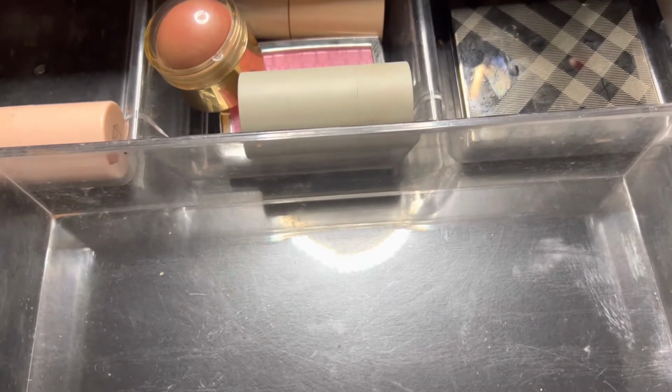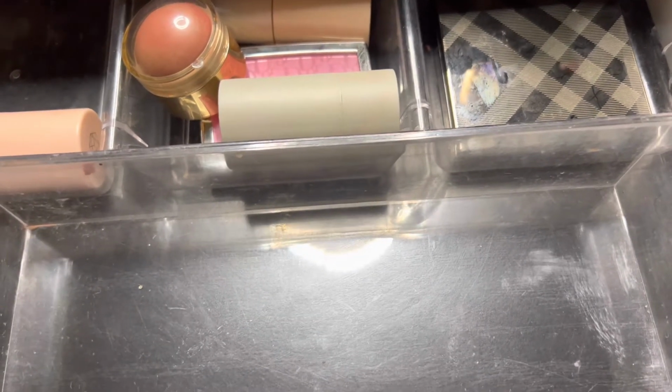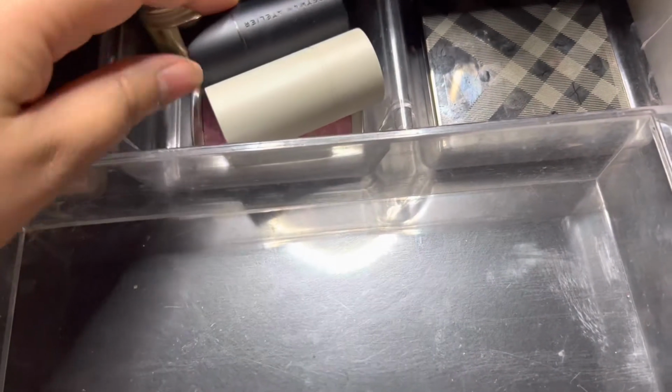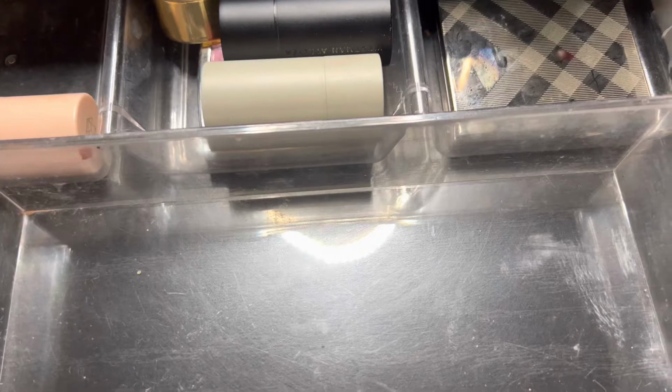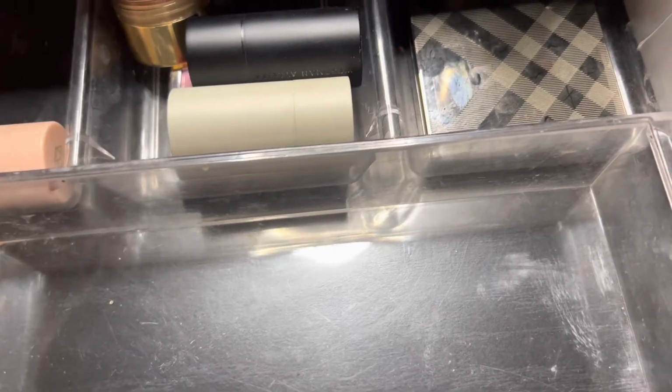I like that for like nose contour, like a quick contour for my eye socket. This bronzer in the shade Truffle by Westman Atelier, I use that pretty much every single day. And that one's in a project pan, which is about to end in December. But it can stay. Let's talk eyeshadow.